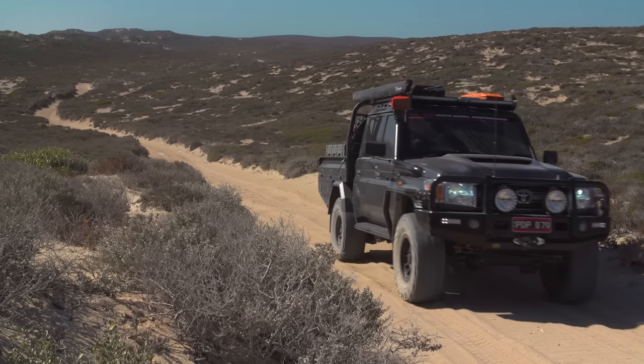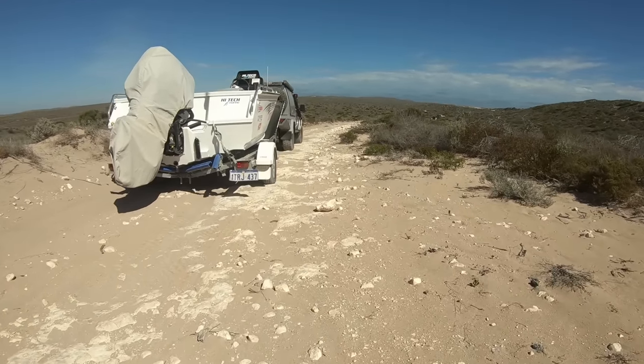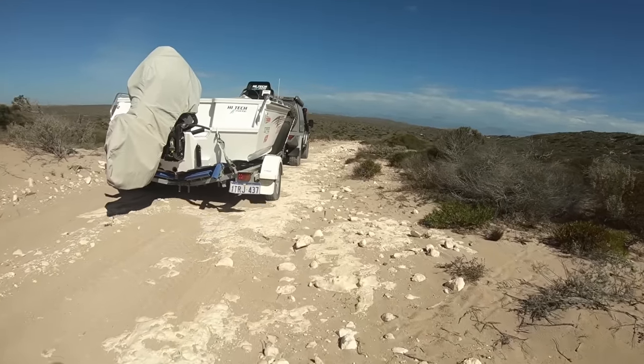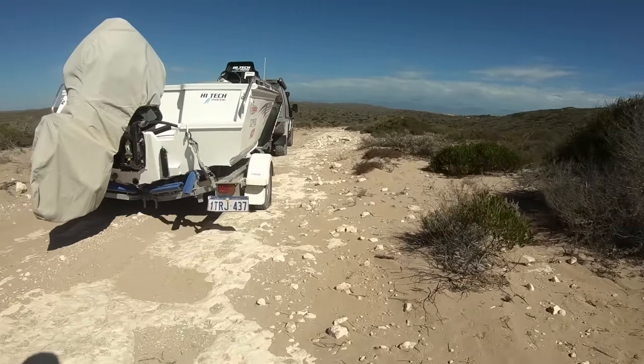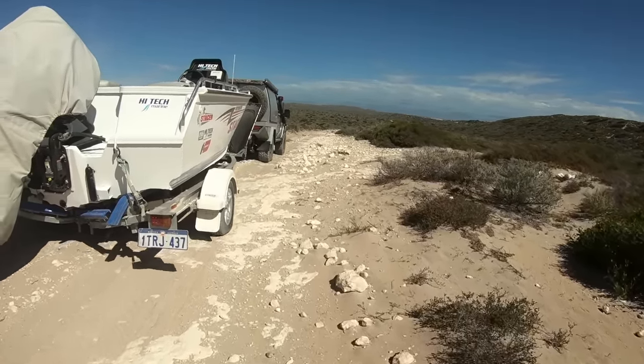As you already know, we are towing a boat on a trailer that's probably not the best for off-road use. This is a road trailer. However, we are persisting with it. The boat is there so we can expand on what we can do when we get to the island. So care needs to be taken on the trailer and the boat.